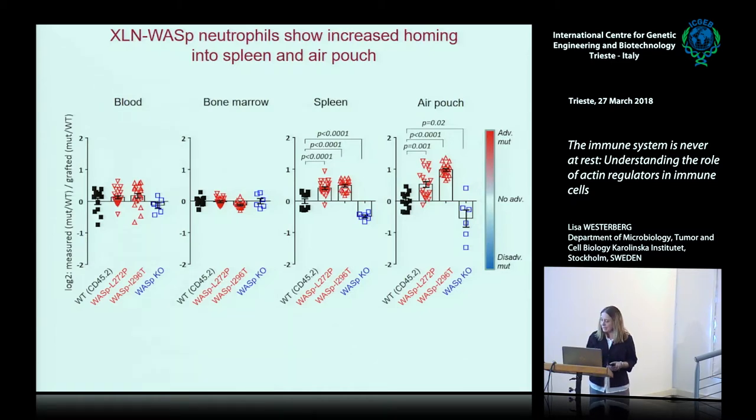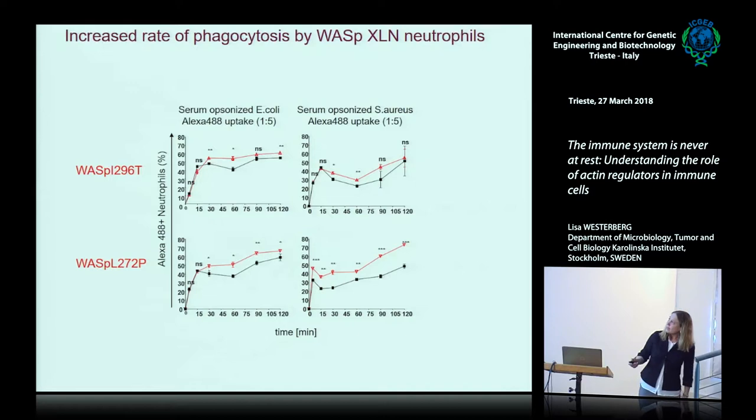saliva of the patients. We looked at phagocytosis. And again, the XLN mutants here are red. They take up E. coli and Staph aureus much faster than their wild type littermate neutrophils.